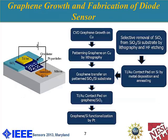Now here are the growth and device fabrication steps. My colleague in the next talk will focus more on growth, so I am just going over the steps. First, we started growing graphene on copper, and then this graphene on copper was patterned by optical lithography and patterned in strips by RIE. Then in parallel, we did optical lithography on a silicon dioxide silicon substrate and selectively removed the silicon dioxide by HF etching. Then a Ti-gold contact pad was deposited on top of the silicon selectively and annealed to make ohmic contact. Then this patterned graphene is transferred on top of this silicon dioxide silicon substrate, and in those places where silicon is open, graphene made contact with the silicon, and that formed the Schottky contact.